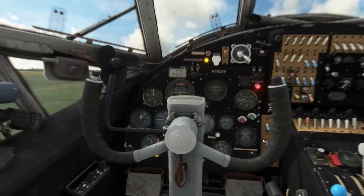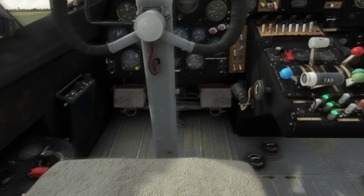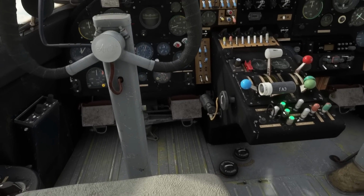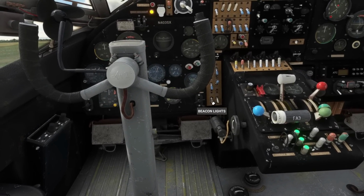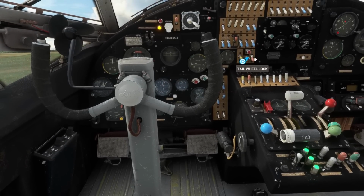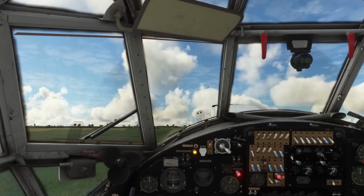But look at... The detailing of this isn't bad at all. I quite like this. I've heard some comments that it's a bit hit and miss in places, but I think in general the whole package you get from this is rather nicely put together. Now, we saw the tail wheel switch, didn't we? There it is. Okay, let's give it a whirl.